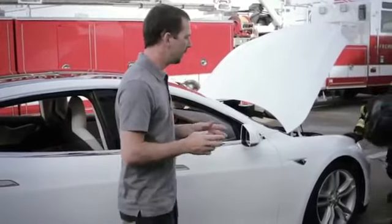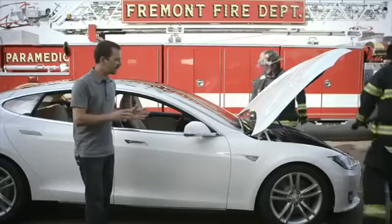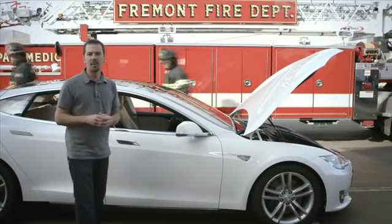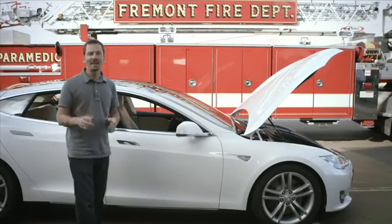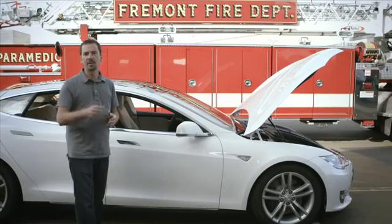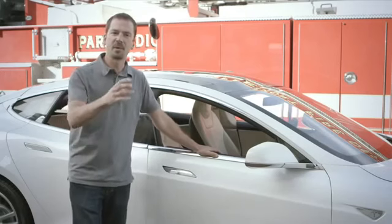We also need to, when we respond to a traffic incident and we've discovered that we're dealing with an electric or hybrid vehicle, make one of our first operations immobilization. Because the vehicle moves silently, it's important to chalk the wheels, all four wheels, right away before we start any evolution on the vehicle.